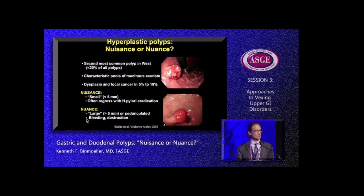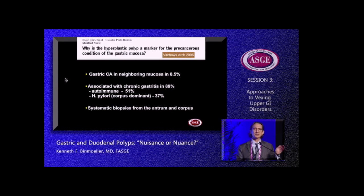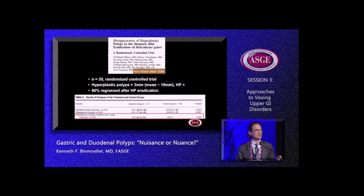But it's not just about the polyp, it's about the neighboring mucosa. The hyperplastic polyp is a marker for the precancerous condition of the gastric mucosa. Gastric cancer was found in the neighboring mucosa in 8.5% of patients. There is associated chronic gastritis in 89%, mostly autoimmune, but also H. pylori corpus dominant type. So systematic biopsies from the antrum and the corpus, lesser and greater curvature, and maybe even the angularis, should be considered.